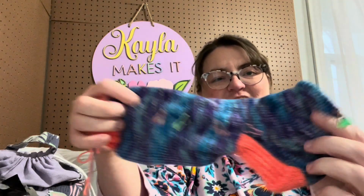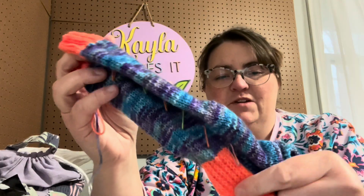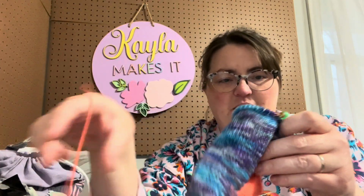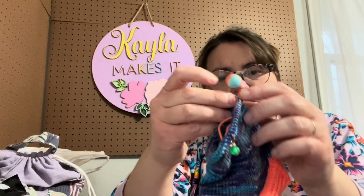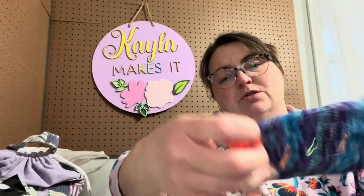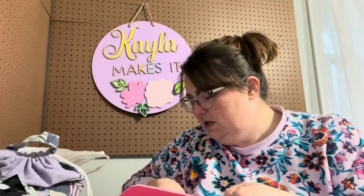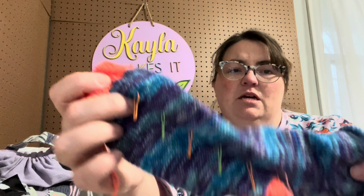No. So these are the socks so far. I'm using the contrast color for the cuff, heel, and then I will have them on the toe once I get there. These were pretty fast going, and then I put them down for a little bit to work on some of these other projects. But these I have on Clover 9-inch circular needles, and they're a US size 2, 2.75 millimeter. I did a 2x2 rib for the cuff, and I'm making a size small, but I'm using the size 2, so they're not super small.